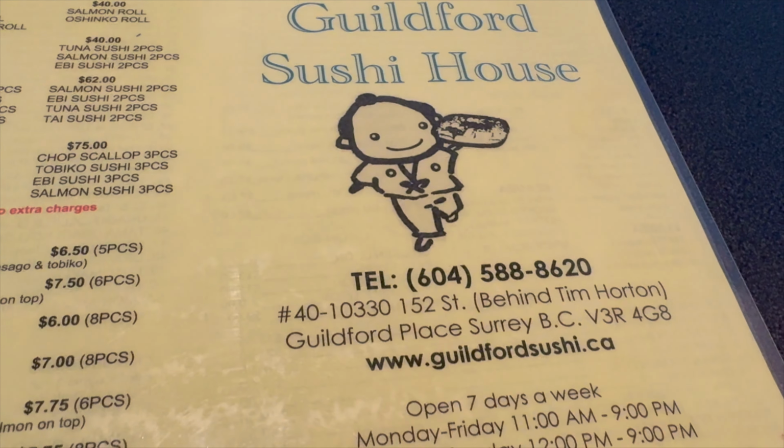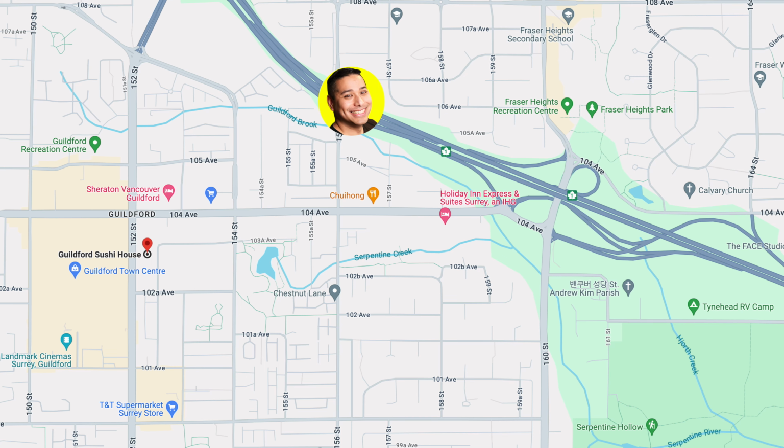Today I'm going out to Guildford Sushi House in Guildford, obviously, with the family. It's a good bang for your buck place. We're just heading on the highway. If you're heading west, take the HOV exit.